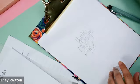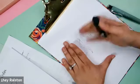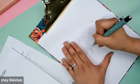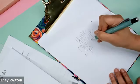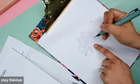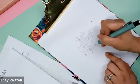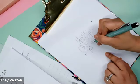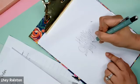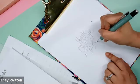See, I'm not happy with that one. So I need my handy dandy eraser. And this is where pencil really helps. Instead of a capital E, I want that small. And now I can't make it a big K because it's going to hit it here. I don't really want that. But we can try.